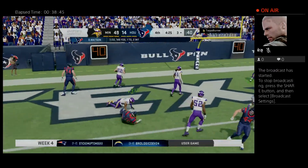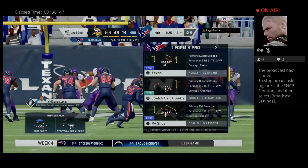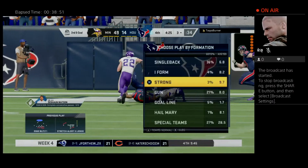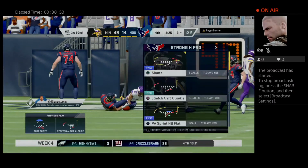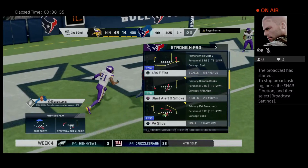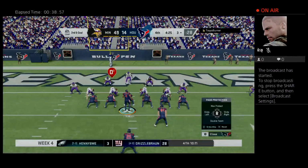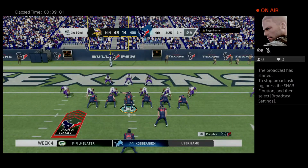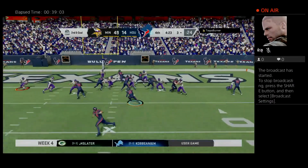To the goal line, but it's incomplete. Just nothing there again. He's been sacked multiple times. We've seen the interceptions, of course. He's really been through the ringer, hasn't he? And what we've seen is a defense that's well coordinated. The front and the back really in sync. The front putting on the pressure, the backside being ball hawks and picking passes off.